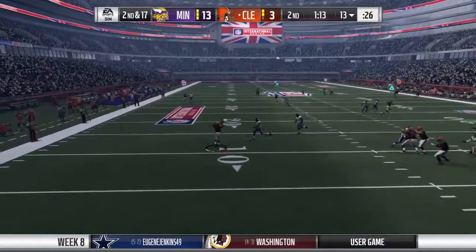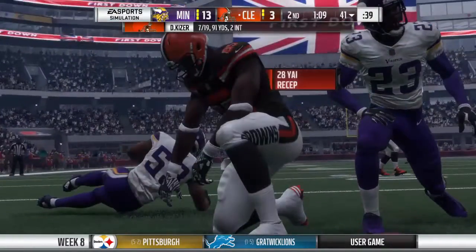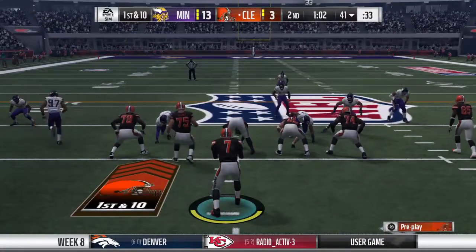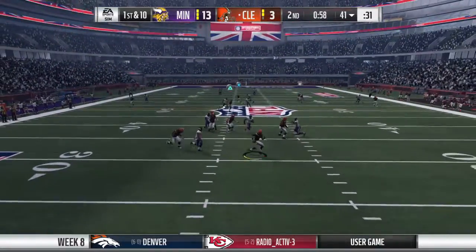Kaiser to throw it, being chased out left. Throw left side, caught by the tight end Njoku. And he's brought down after a good gain. A really good pickup of 28 yards. A first down throw for Kaiser.